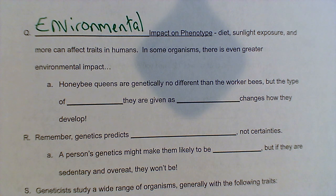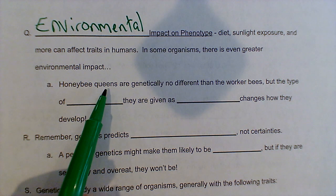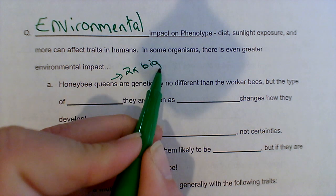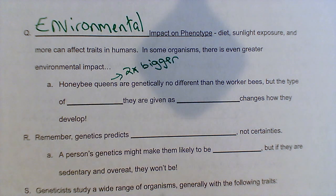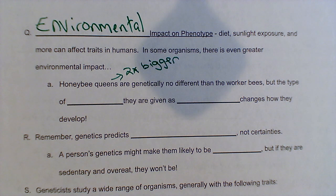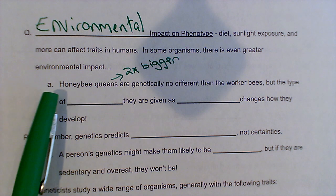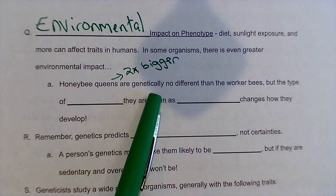Or, the patterns of things, like the swirls on turtle shells, I think can be influenced by their environment when they're still in the egg. And I just had another example here. Honeybee queens, okay, so remember queens are at least 2 times bigger than all the other bees, and they produce a massive amount of eggs, and all the other females don't make any eggs. Their phenotype, their appearance, is very, very different. But they're genetically no different than all the worker bees.